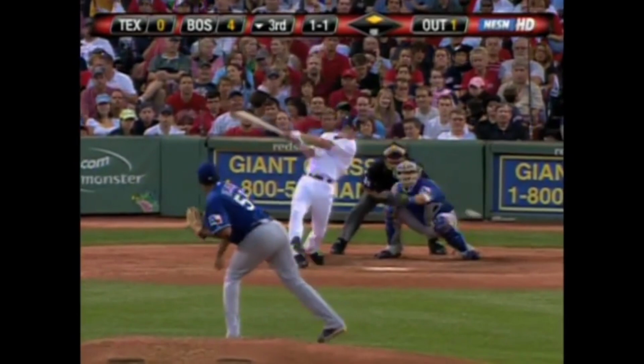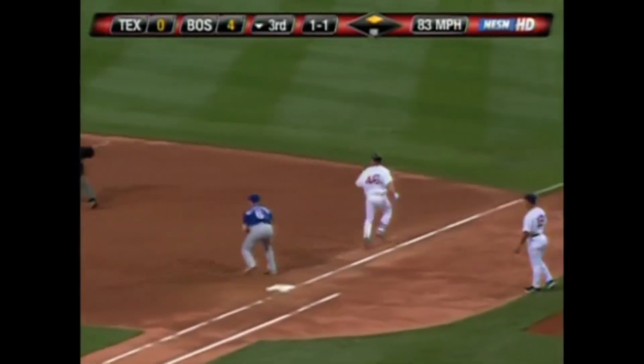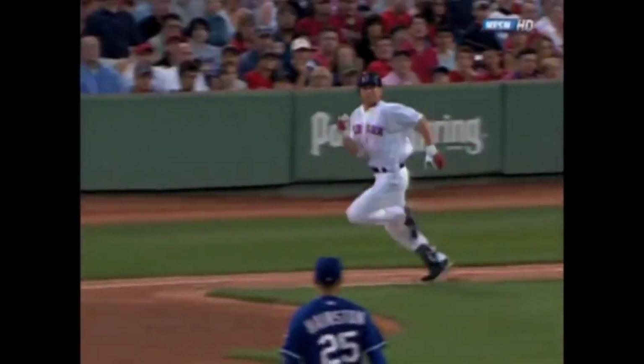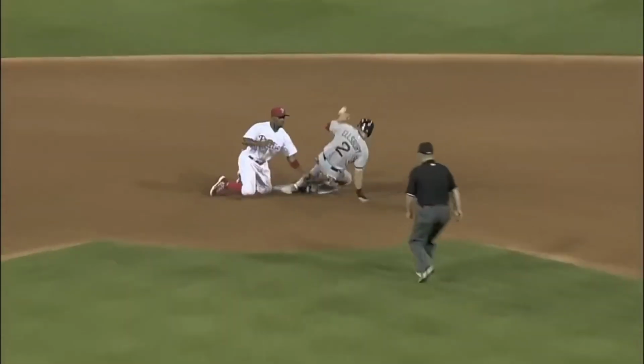Here's Jacoby Ellsbury pulling off the same feat on perhaps an even easier ground ball, on the first hit of his career no less, which served as an accurate predictor for how the speedster's 11 years in the bigs would go, as he 3 times led the AL in stolen bases while notching as many as 70 in 1 year and 5 in 1 game.